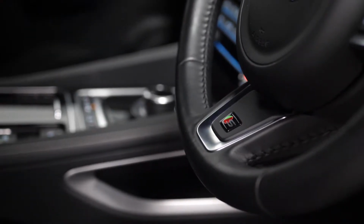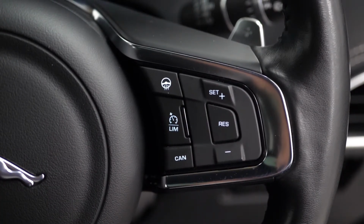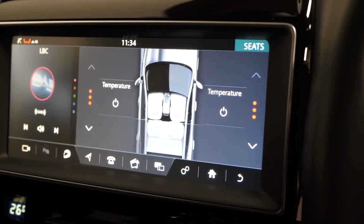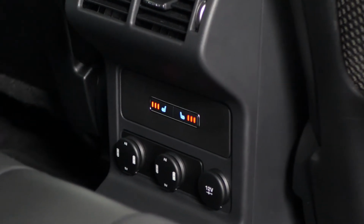You've got your leather-wrapped multi-function steering wheel where you have access to cruise control. You've also got access to your heated steering wheel function, which is part of the cold climate package. That also gets you the heated washer jets and the heated front and rear seats. You can see access to your heated front seats through the centre screen and your heated rear seats through the buttons in the back. You've also got the optional rear USB chargers.